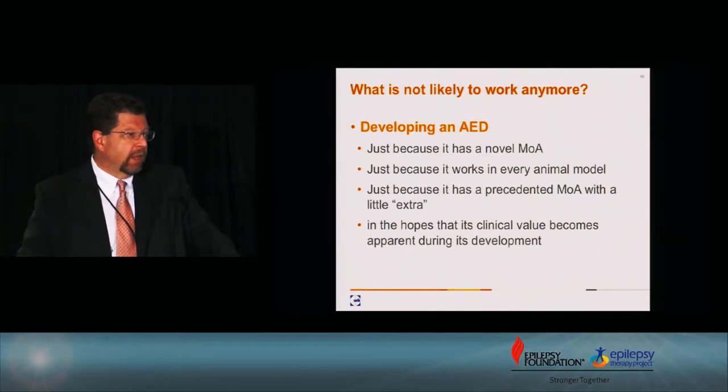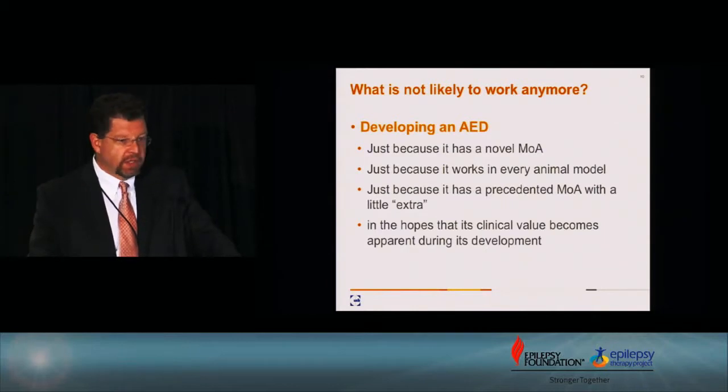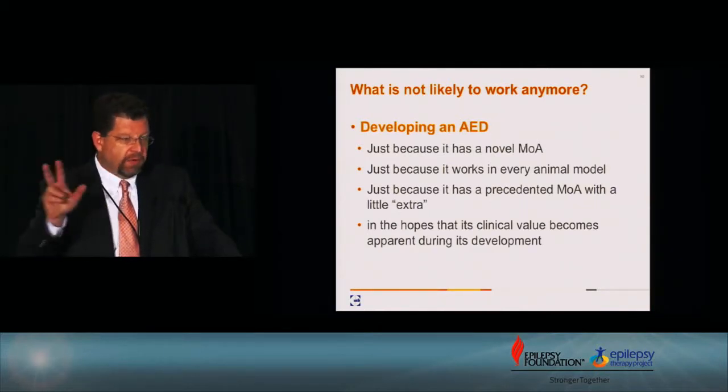We are not likely to develop a drug just because of a novel mechanism of action. I think Roy eloquently made the point that differentiation is a problem, and we don't have a marker of why somebody is likely to respond to mechanism A versus mechanism B. So while I applaud, and I can't tell you how happy we are to see people pushing the envelope in new mechanisms, just because it is a new mechanism is not going to be sufficient to actually invest in developing it, okay? Just because it works in every animal model is the same rationale. Just because it works in a broad spectrum, you still haven't handed us in pharma a rationale for differentiation, okay?